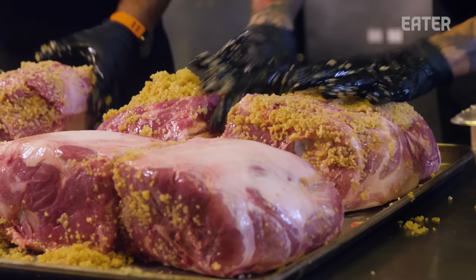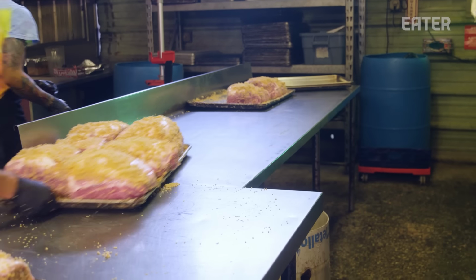It's won us national awards. Reid and Kelly's hometown grill off. We won that with a pork sandwich with a slaw topper.